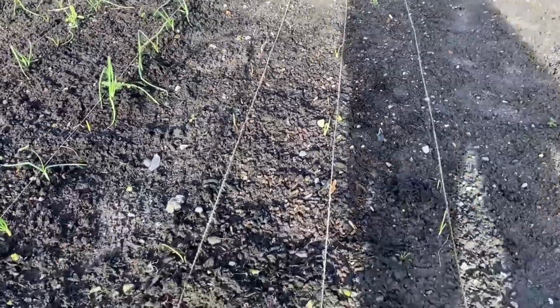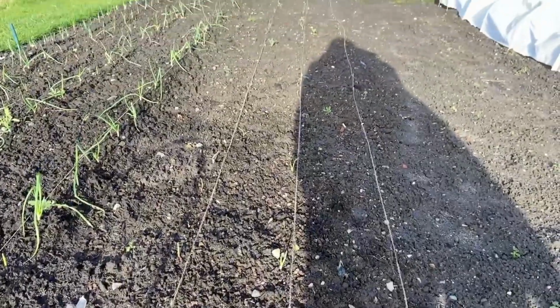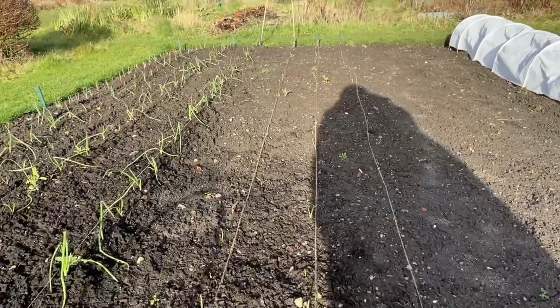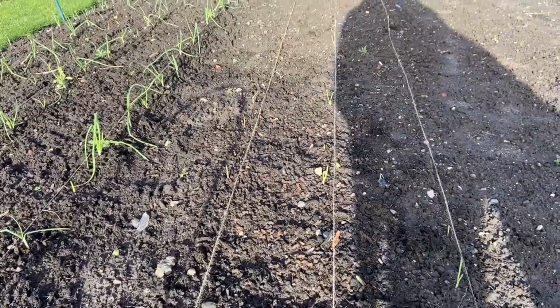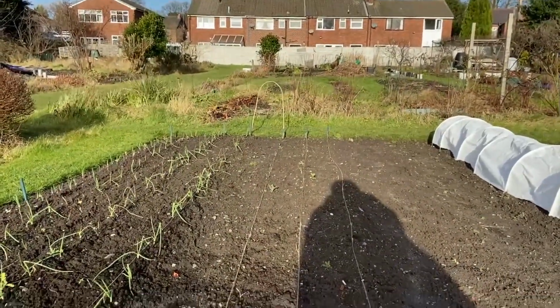Here at the front, the overwintered onions, the red onion sets, are starting to come through now. They took ages to show. I really didn't think they were going to come through. They have started now. I did throw some chicken pellets down to give them a bit of extra feed, get them going, and they seem to have done quite well. So fingers crossed they'll come through. A little bit of weeding to do in the middle there, but that's not too bad.